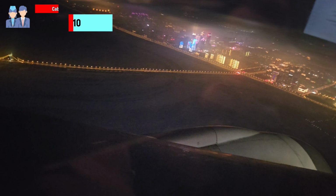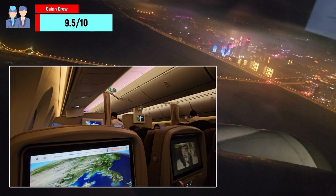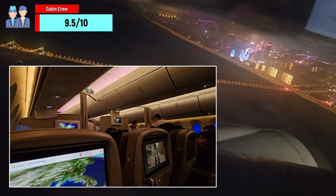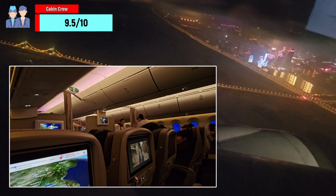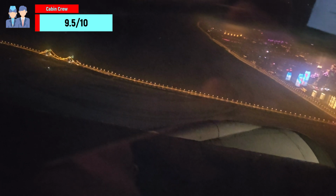Starting with the cabin crew, they were fabulous from the moment I stepped on the aircraft. They showed incredible friendliness and also showed some concern, which I will get to when we land. For this category, I'm therefore giving them a 9.5 out of 10.